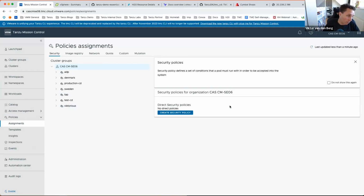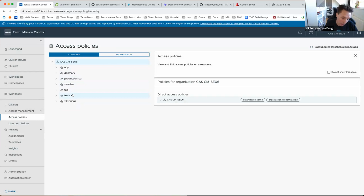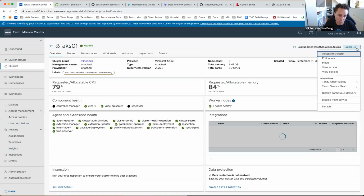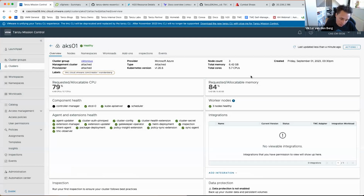Another thing that might be of interest is access management. We can set access policies on the cluster groups and link user accounts to them, and we can create a kind of single sign-on portal for your environment, for your Kubernetes clusters. That means that if you go to a cluster group, you can choose to access this cluster through Tanzu Mission Control, and it tells you how to access this cluster using the authentication and authorization built into Tanzu Mission Control.